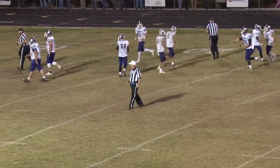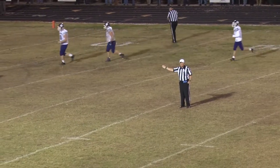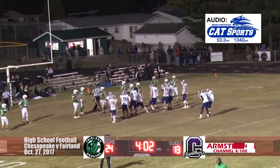It's going to be a touchdown. They're going to wave the flag off. Touchdown Panthers. Must have been against the Dragons. It's a personal foul. They're going to enforce it on the kickoff, I bet. Yep, on the Dragons.